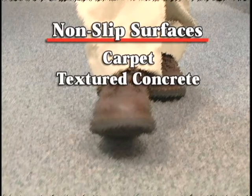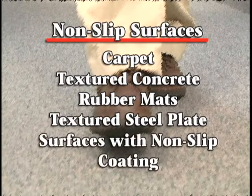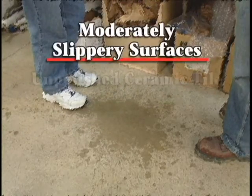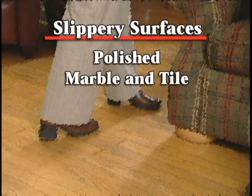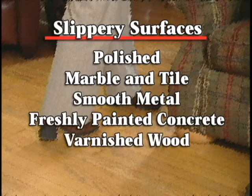Non-slip surfaces provide traction regardless of whether they are wet or dry. They include carpet, rough textured concrete, rubber mats, textured steel plate, and surfaces covered with abrasive paint or non-slip coatings. Moderately slippery surfaces are reasonably slip resistant when they are dry, but can be very slippery when they are wet. These include unpolished ceramic tile, vinyl, smooth concrete, and unfinished wood. Slippery surfaces don't provide much traction, wet or dry. They include polished marble and tile, smooth metal, freshly painted concrete, varnished wood, and of course, ice.